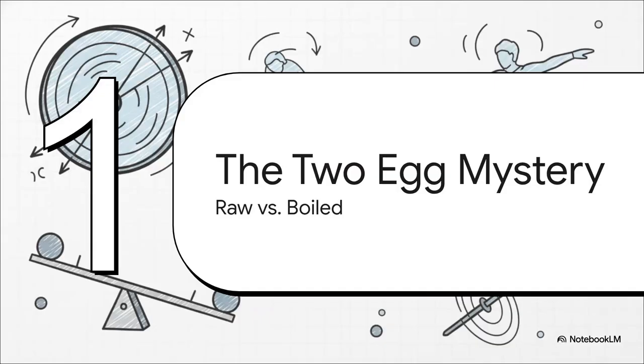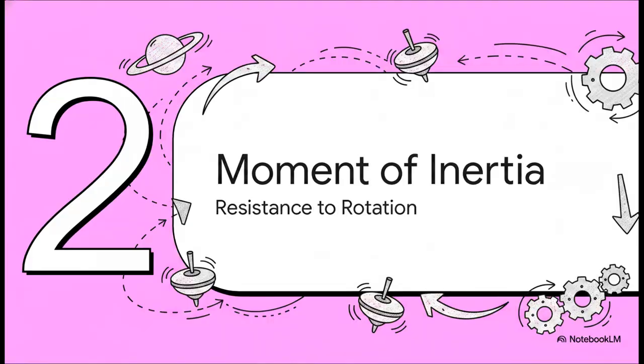Section 1. The two-egg mystery. Okay, let's dive into this. The smooth, rapid spinner, that is the hard-boiled egg. And the wobbly, lazy spinner is the raw egg. But remember, their outward physical profiles, the weight, the shape, they're completely identical. So why does the heat of boiling fundamentally alter how this thing behaves when we try to spin it? I really want to challenge you to think about what is physically changing inside that shell to cause such a dramatic difference in motion.